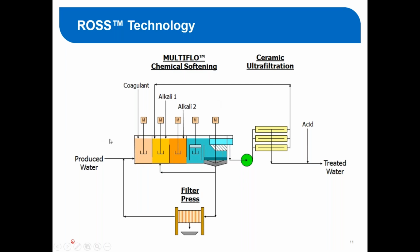And the dense solids that are generated by the multi-flow softening process are removed in the settling zone of the multi-flow using lamella plates. A portion of these solids are recycled to the precipitation tank to provide seed for crystal growth, and then excess solids are intermittently purged from the multi-flow and are sent to a filter press for dewatering. The dewatered sludge cake is taken to a landfill for disposal.